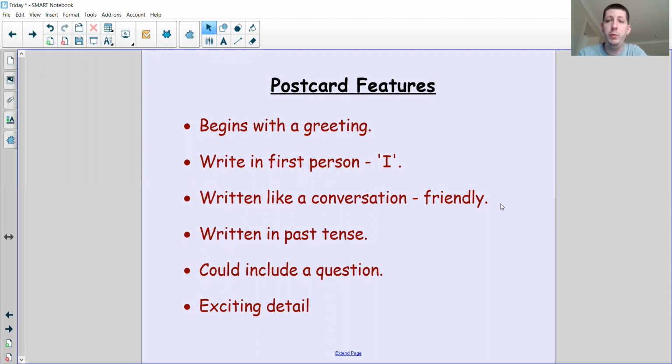Because it's a postcard, it's normally written to somebody who you like, a friendly person. So it's written a bit like a conversation. We're going to make sure that it's written in the past tense because we need to make sure that it's about things that have happened to us already. We could include a question. That's a good way of showing off that you understand punctuation and getting the person who's receiving the postcard involved in the conversation. Obviously, with a conversation where you're talking to somebody, you can get an answer. With this, it's asking a question so that the reader can think about it.